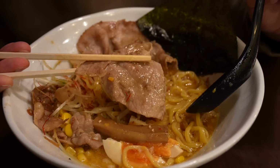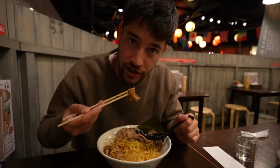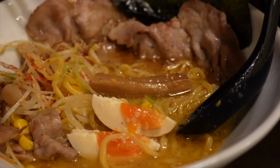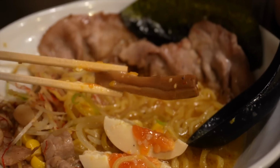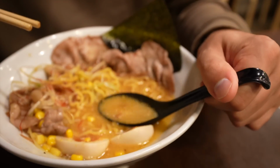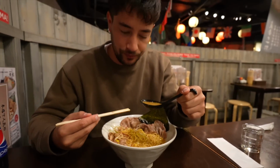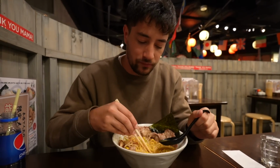One of my all-time favorite ingredients, the menma, the bamboo shoots. Try that, always got a nice crunch to it. Pickled, but it's still got a nice solid crunch to it, but it's all about this miso broth. All that oil floating to the top, but that miso gives it such a richness. Yeah. Alright, it's really good. This would be amazing on a cold winter day.